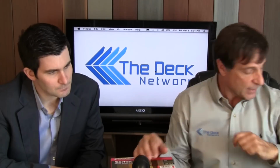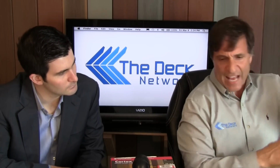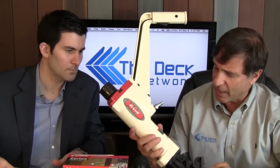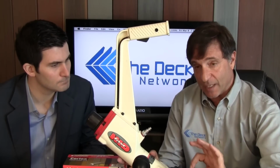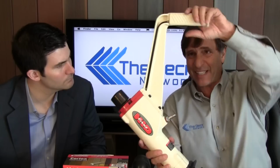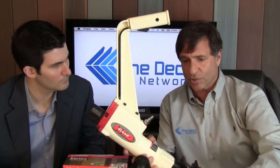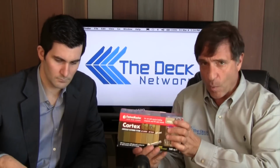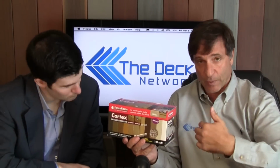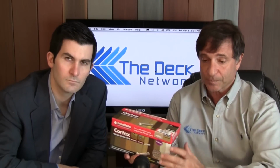Great product, but the method of attachment that they really endorse at Azek is this one here called the Hidfast gun. It shoots a stainless steel cleat into the corner of the decking. And this is what production deck builders use because you can fly down hundreds of square feet of decking in no time with this product right here. But on the flip side of that, you can't get into the corners. And the last board, it doesn't really work well on it. So you're still going to use Cortex somewhere on your perimeter, or what I like to call the picture frame, and on your stairs.